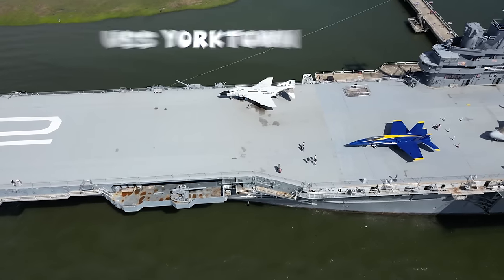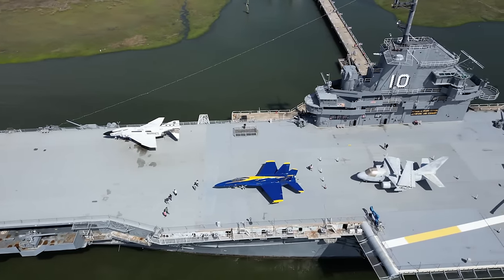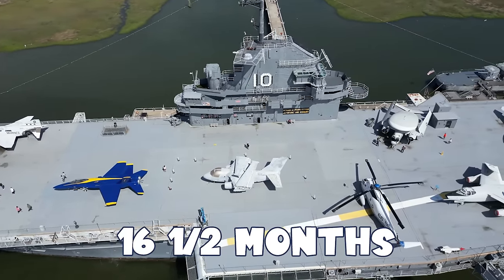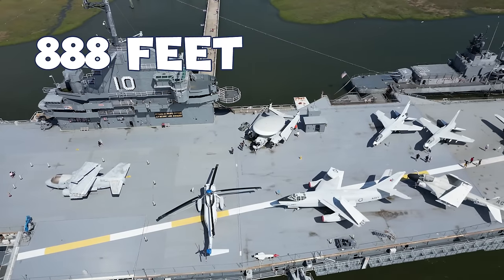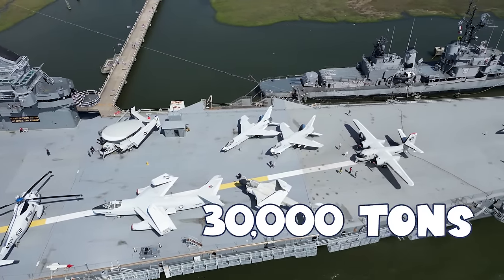Let's go. This is the USS Yorktown aircraft carrier. It served the United States Navy and was built in only 16 and a half months. It is 888 feet long and it weighs 30,000 tons.